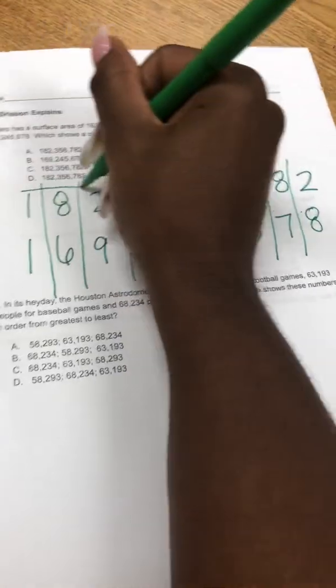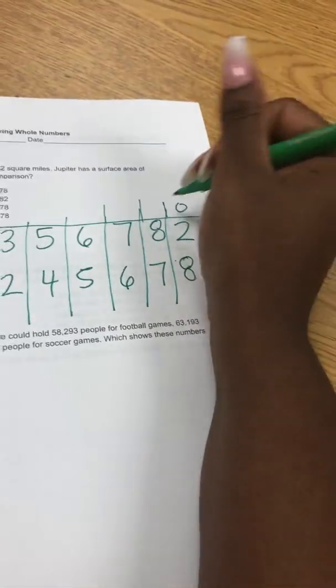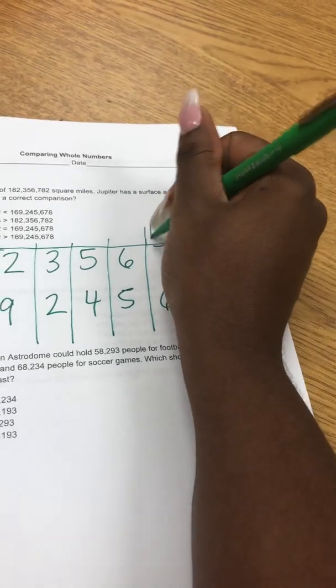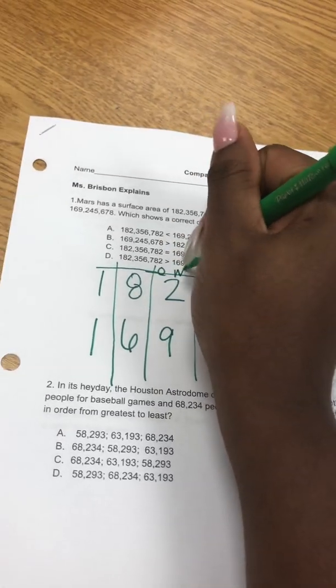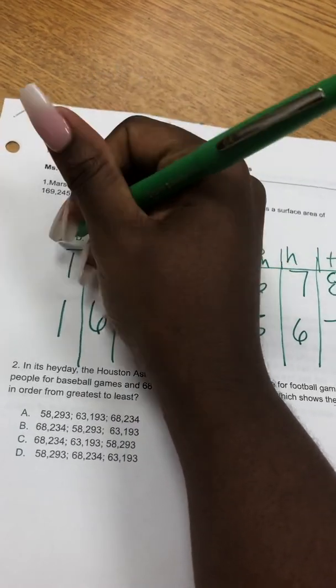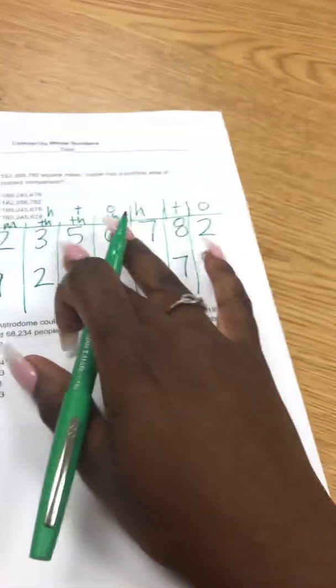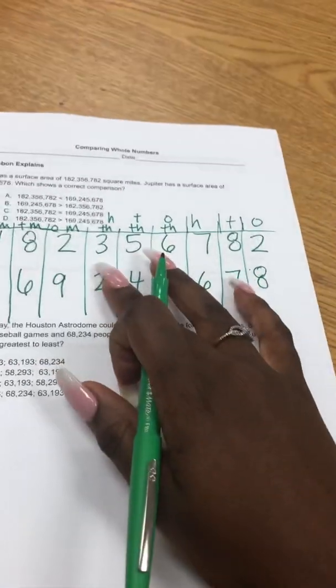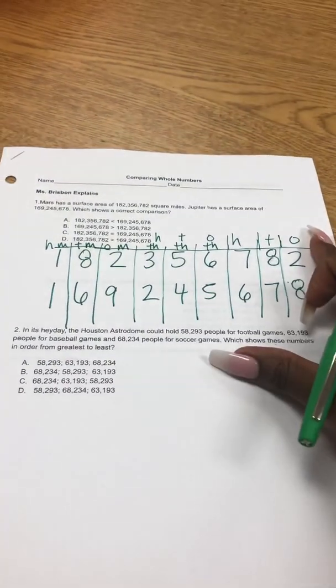Next, students were taught to fill out the place value label. So this is the ones, and we're abbreviating tens, hundreds, 1,000s, 10,000s, 100,000s, 1 million, 10 million, 100 million. Students went up to about the 10,000s, maybe 100,000s in third grade, but the millions is pretty new to them.